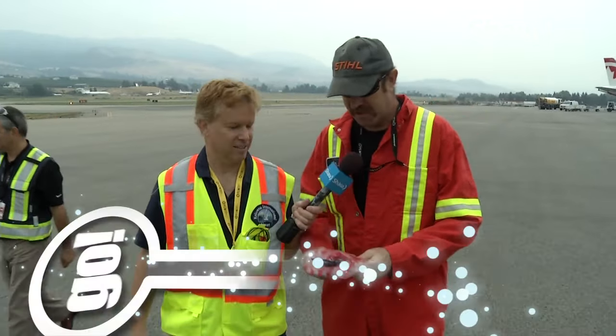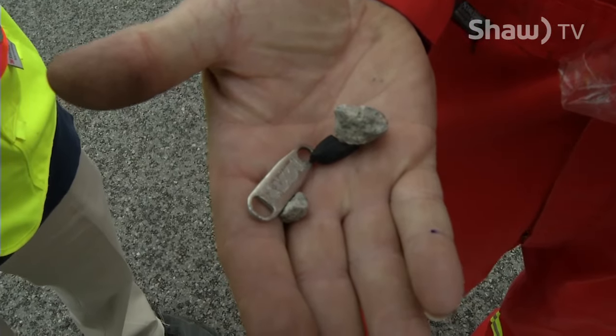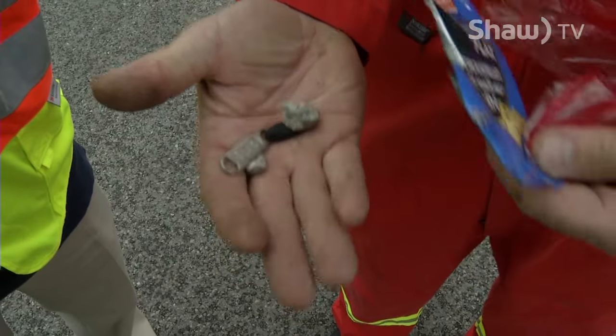Bits of luggage is quite common, I guess, out here. Yes, luggage and stones and trash, basic snack bags. So you're probably well aware of how important it is to pick up this stuff, right? Absolutely, very important here, due to the danger factor of what this can create in the end. I found this. It looks like part of a piece of luggage.